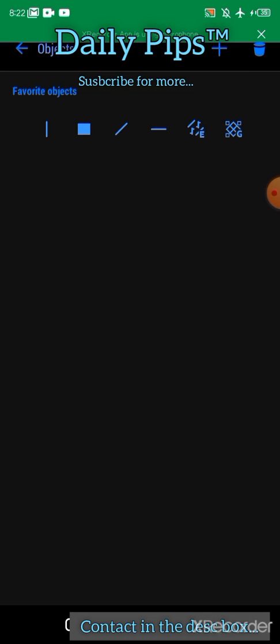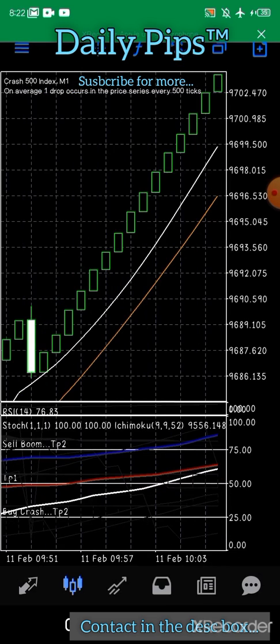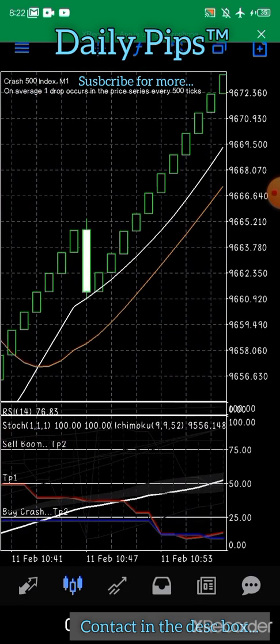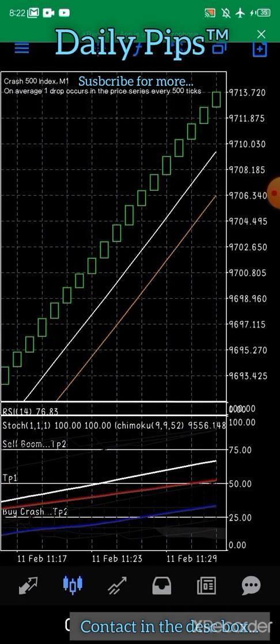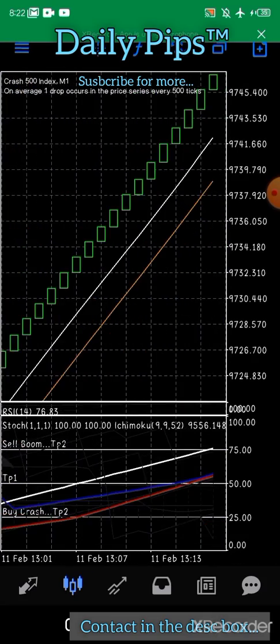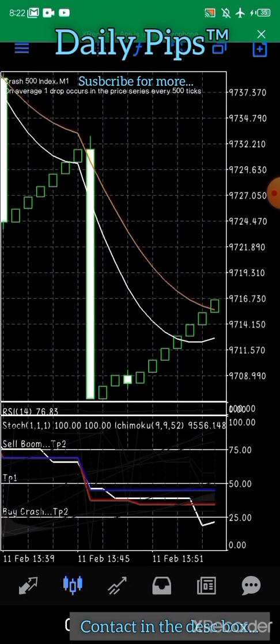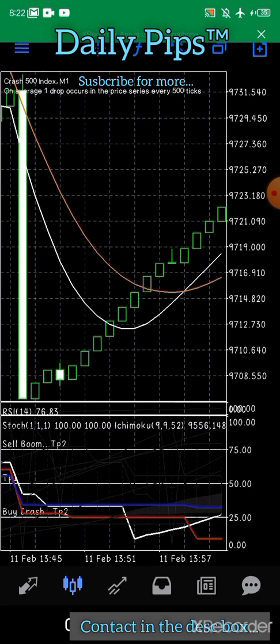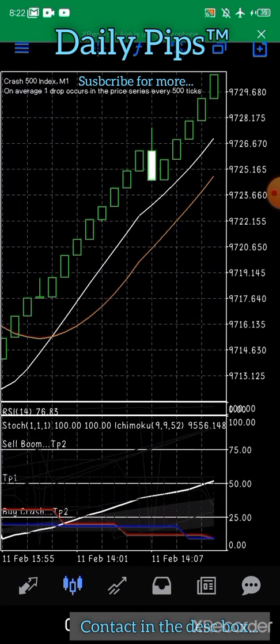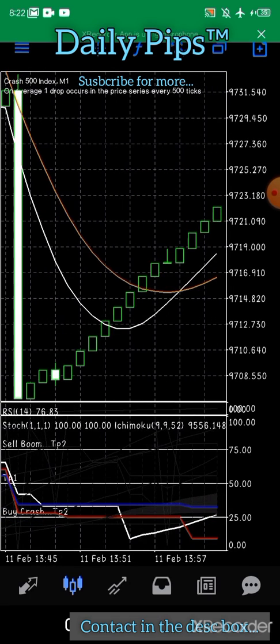So let's look for another entry. I think two more and I'll be done with Crash. Okay, one more. This actually happened on a live trade. This is a good example. It already happened. Look at it. Two of them are below. Let me look for another example just for you guys.